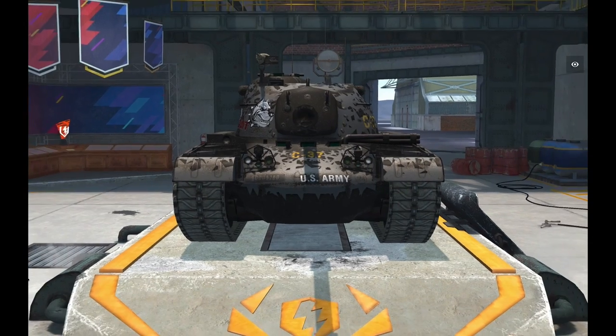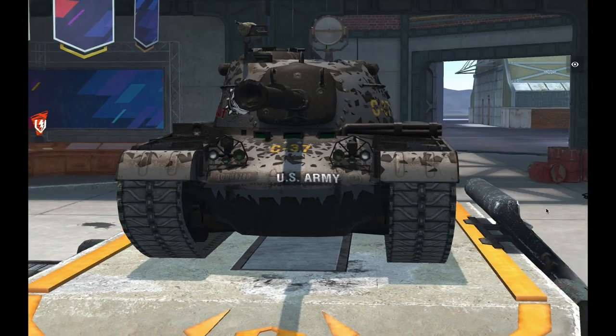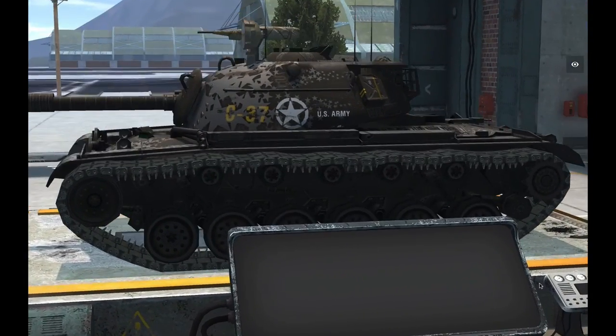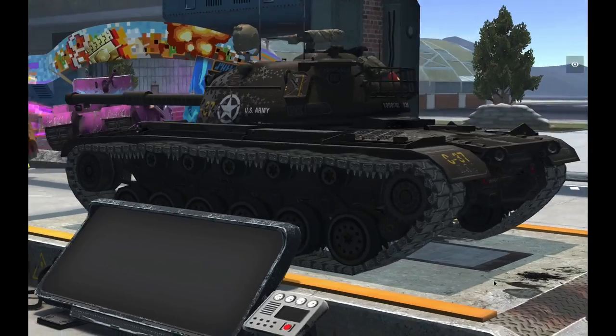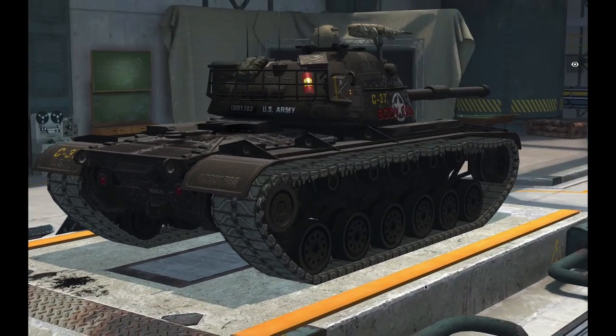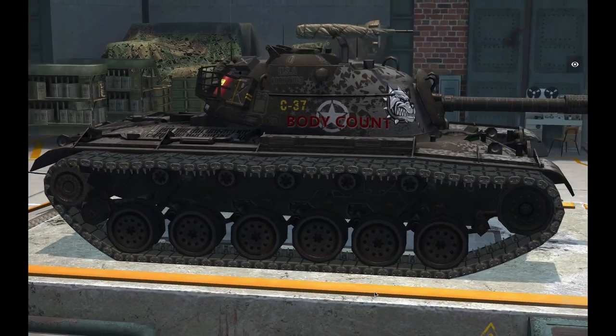So it's debatable if it should have the 90mm or the 105. I mean, strictly speaking, it should have the 90mm and the Pattern should have the 105. But that's semantics. It was probably given the gun to balance out the tier. In total, in real life, around 12,000 M48 Patterns were eventually built.